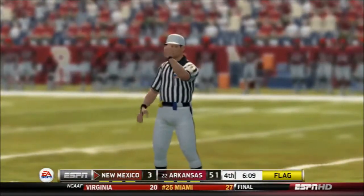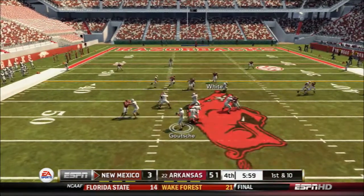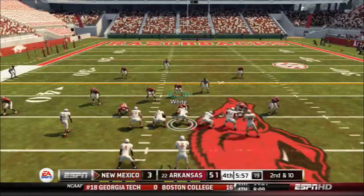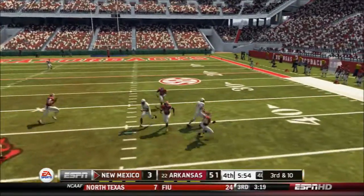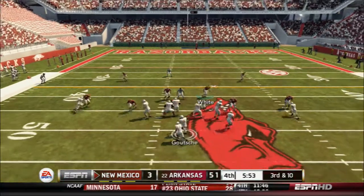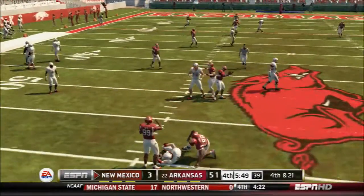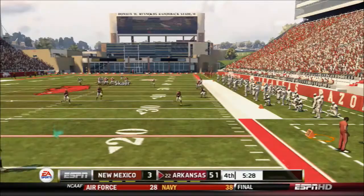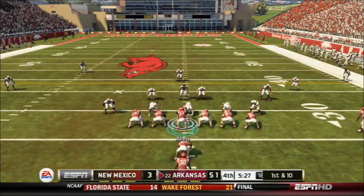Personal foul. Facemask on the defense. Throws to the tight end, and that ball's incomplete. Open man, quick strike, and he can't pull it in. He's looking to pass. They bring the quarterback down. Hines is back awaiting the punt. 29-yard punt. Arkansas up big right now in this one.